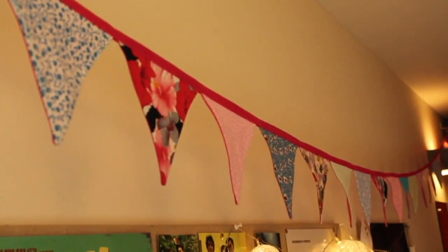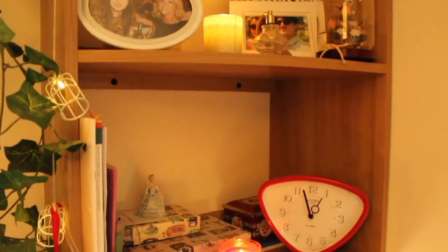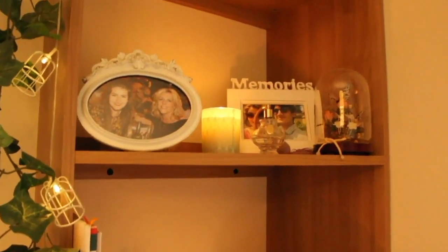I've got this bunting that goes all around my room, it makes it feel so cosy, and there's lots of little shelves around my room where I can put photos and little knickknacks that really make me feel more at home.